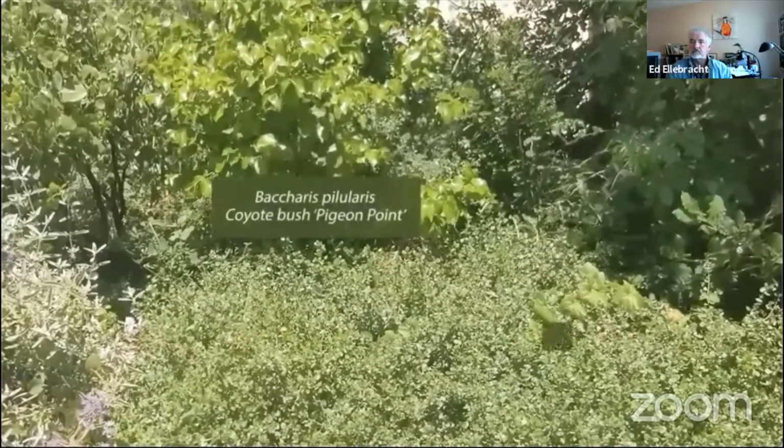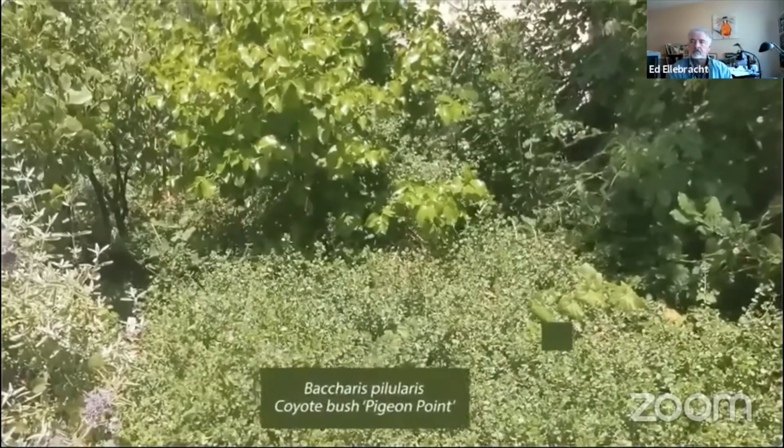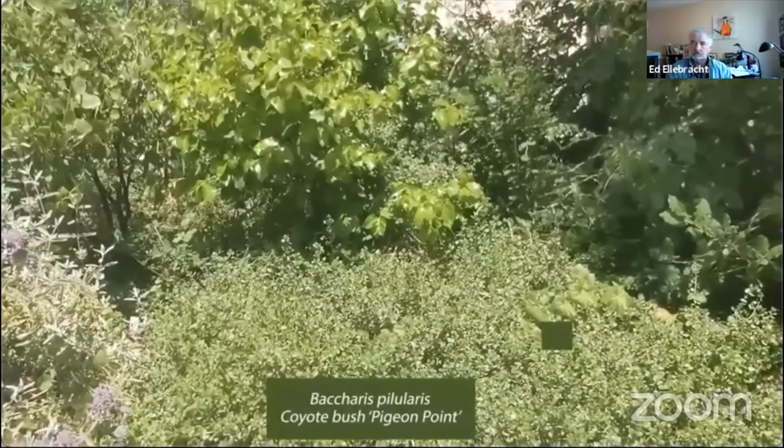Finally, there's this prostrate coyote bush. It's very, very tough, low growing, and a host for 37 Lepidoptera.